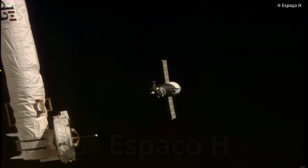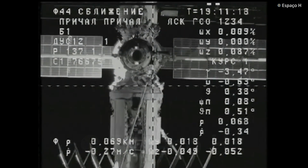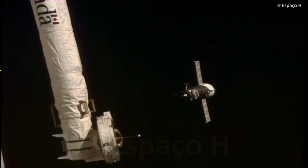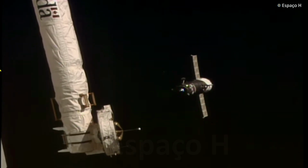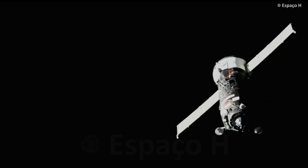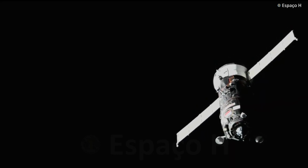Range is 70, negative 0.34. 68 meters separating Progress from the docking port. Everything continues to go very, very smoothly and has been since the Progress launched atop the Soyuz 2.1A booster 3 hours and 15 minutes ago.